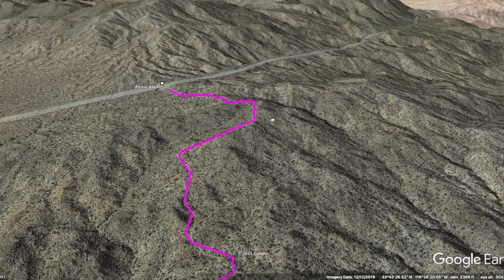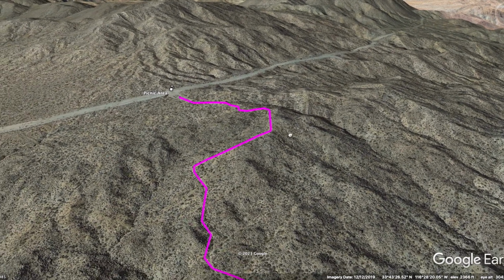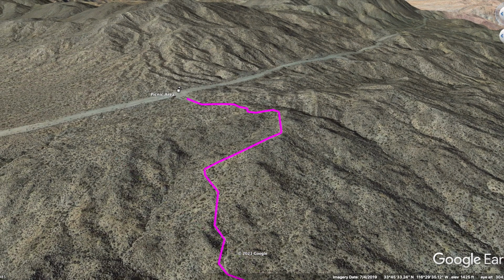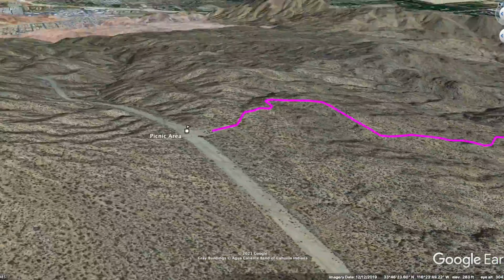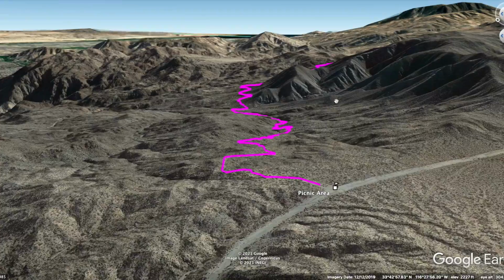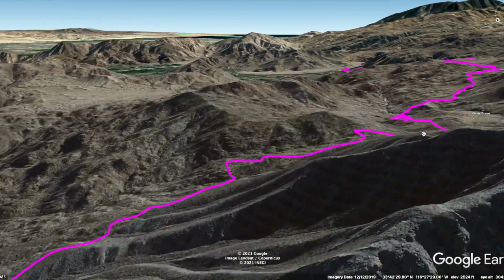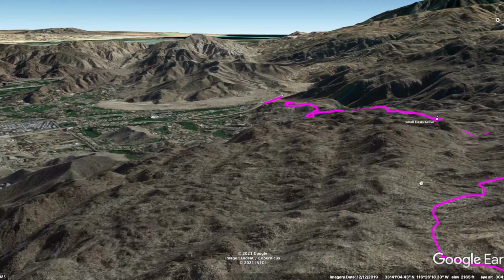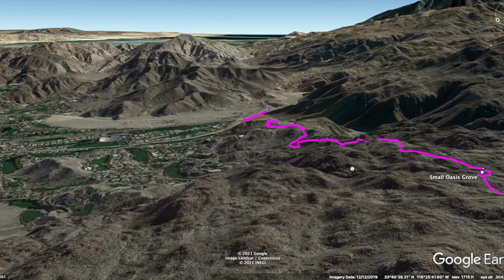There's options, but as the Forest Service website says, this is one of the signature trails of the Santa Rosa San Jacinto National Monument. So doing it out and back is definitely a good option as well. And there you can see as we go back there, it's a little bit of a bumpy up and down, a little bit tougher when you come back just because you have little uphills. But anyway, guys, that's the hike.